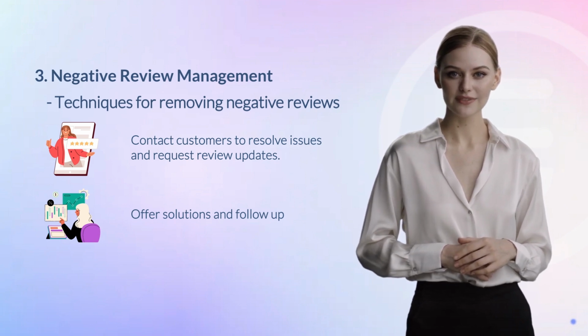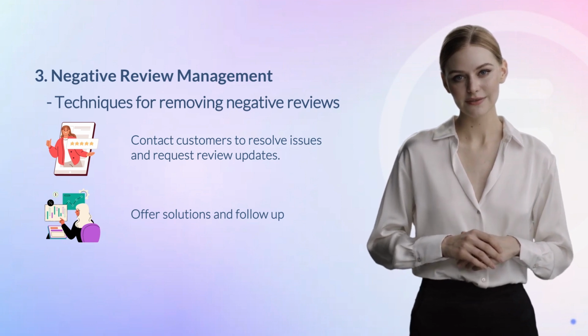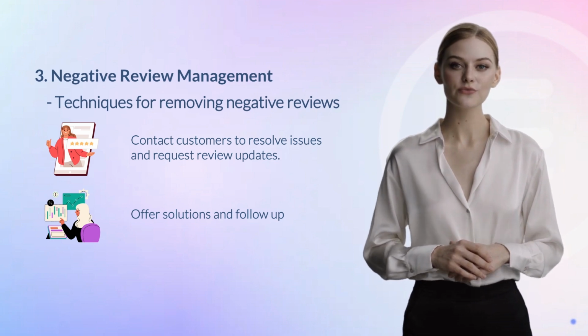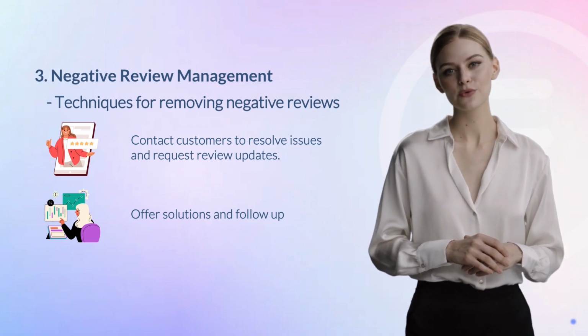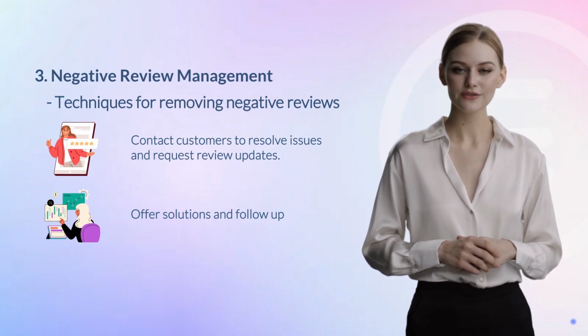Follow up with emails every few days to show that you care about resolving their concerns. This approach can improve customer satisfaction and may lead to the removal or update of negative reviews. Remember, don't force or bribe them to remove the negative reviews, which can lead to penalties or make things worse.